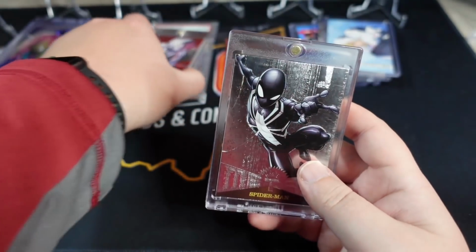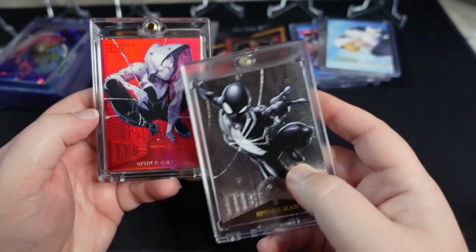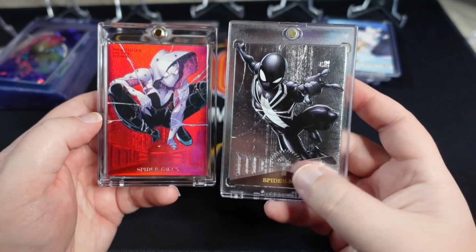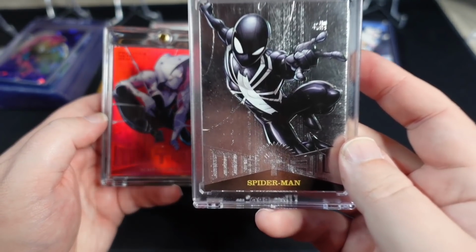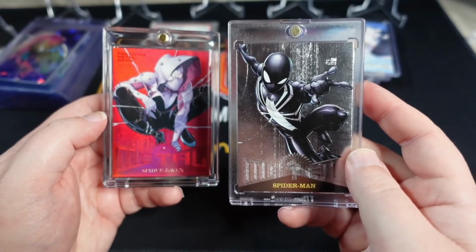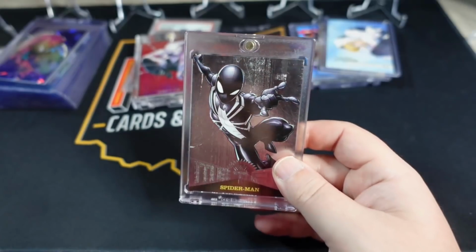Now, this is non-numbered, so it's not really a PMG. You can see this is a PMG from the same year, so you can see the difference. This is the base version of the card. This is the precious metal gem version of the card. This is the base metal version. But this is probably actually more rare and harder to find than this. And like I said, I talked about this in the video the other day.